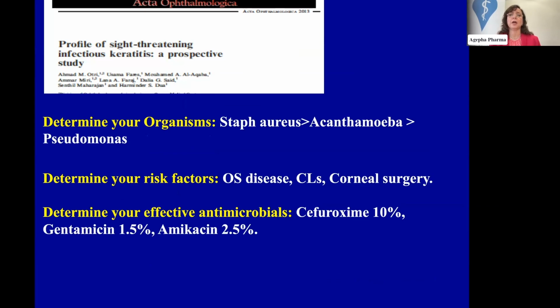It's very important wherever you are in the world to determine the organisms that are most common in your area. For example, we did this study in Nottingham, and we found that Staph aureus was the commonest, followed by Acanthamoeba, followed by Pseudomonas. This study was led by Munir Autry, who was a PhD student at that time in Nottingham. It's also important to determine what your most common risk factors are, and for us it was ocular surface disease, followed by contact lens, followed by surgery, and to determine what really works for you.